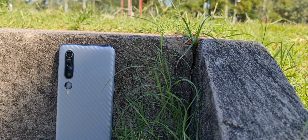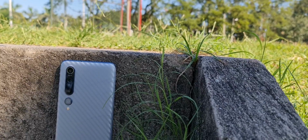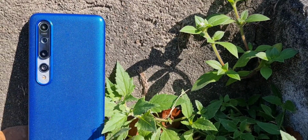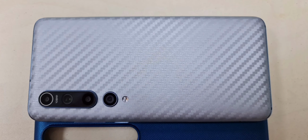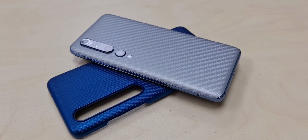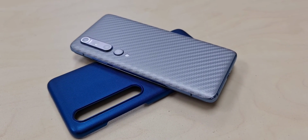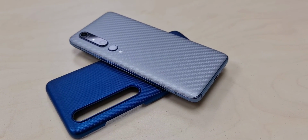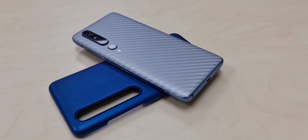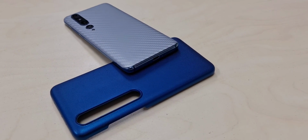For the months that I've used the Mi 10, it still looks like new. It has a Gorilla Glass 5 front and back, and I slapped some tempered glass and skin on it, making it more protected. The only issue I had with the build is it's very slippery. Given this is a glass phone, even if the tempered glass and skin are installed, you better be careful when you're using it without a case.